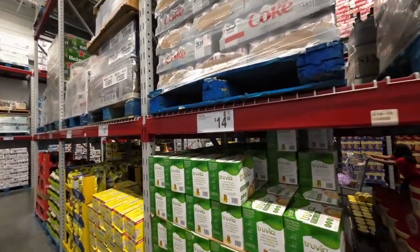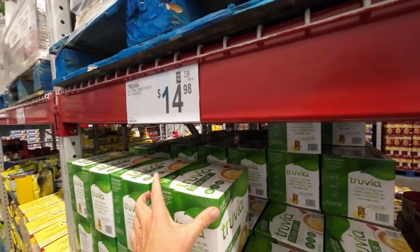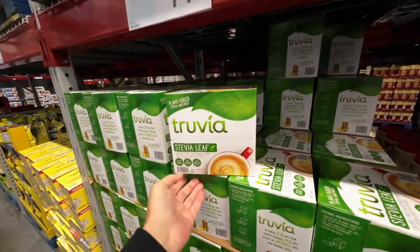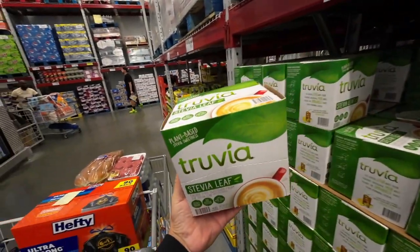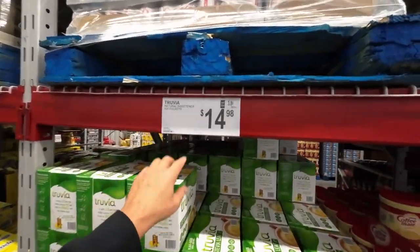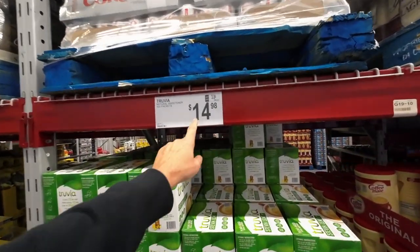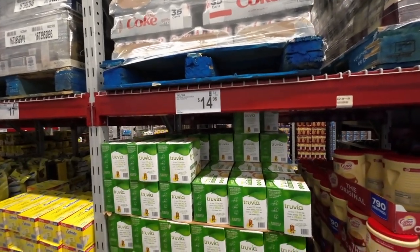Saving money here. Now, here's something we buy all the time instead of sugar. Truvia, 400 packets. And this used to be $12.98. I went from $11.98 to $12.98 to $13.98. Now it's $14.98. And this is the stevia leaf we buy. Really good. I use it in my tea and my cereal instead of sugar. Doesn't rot your teeth. We buy this all the time. It's really good and it's good for you. I know I eat a bunch of crap sometimes with the cheese, but you know, I do like this stuff.